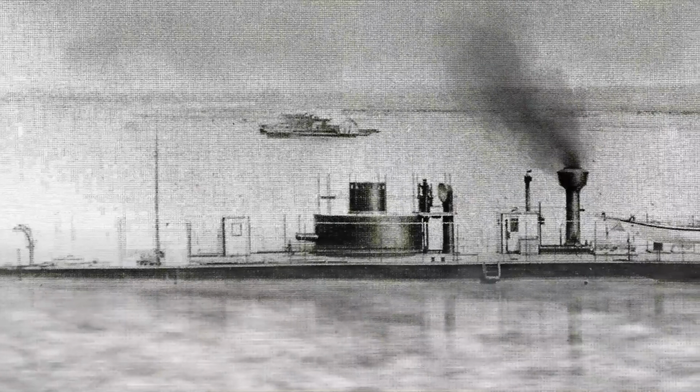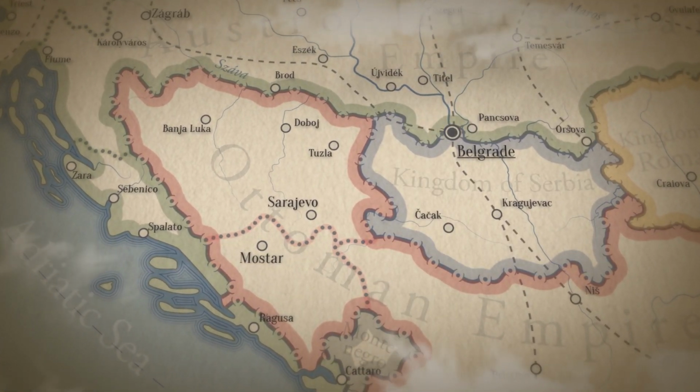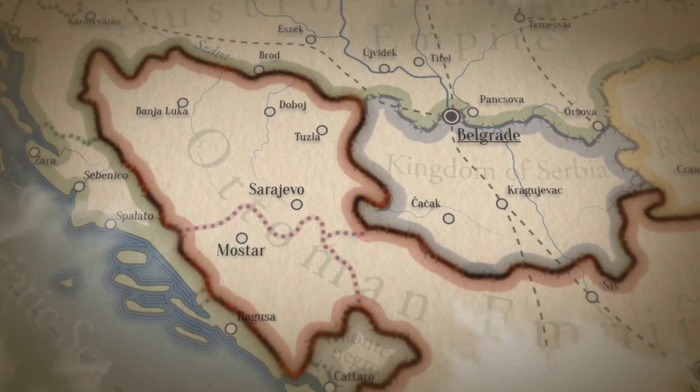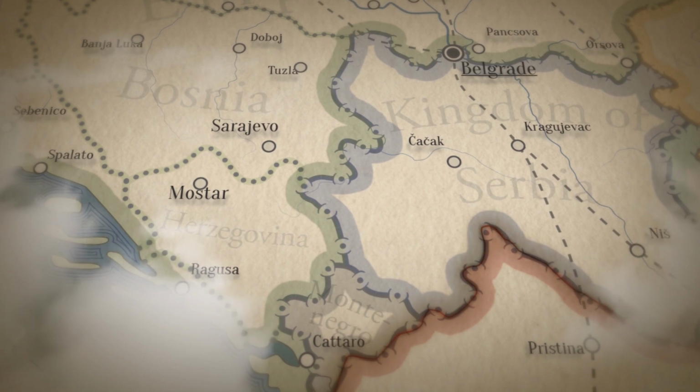The Lajta got its baptism of fire on the 8th of December, 1876. It exchanged shots with the fortress held by the Turks at Belgrade. Then, in 1878, it participated in the occupation of Bosnia.